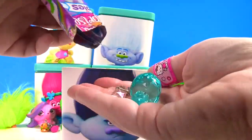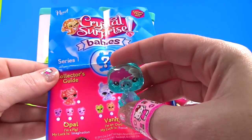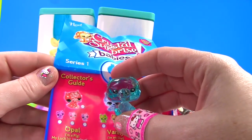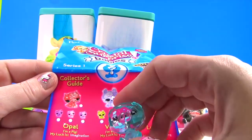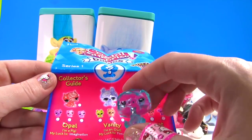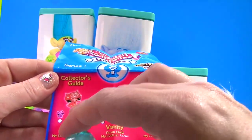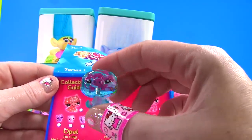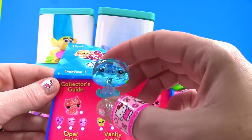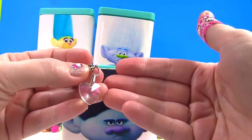Who's inside? Ooh, blue. So this little blue guy is a pig, and what I'm finding with these Crystal Surprise Babies is that they're not on the checklist. Look, here's the pig on the collector's guide. It's Opal. She has big eyelashes, she comes in purple, pink, and red, and well, here's a blue pig, and he does not have big eyelashes. What is going on? This little pig also came with a heart charm.